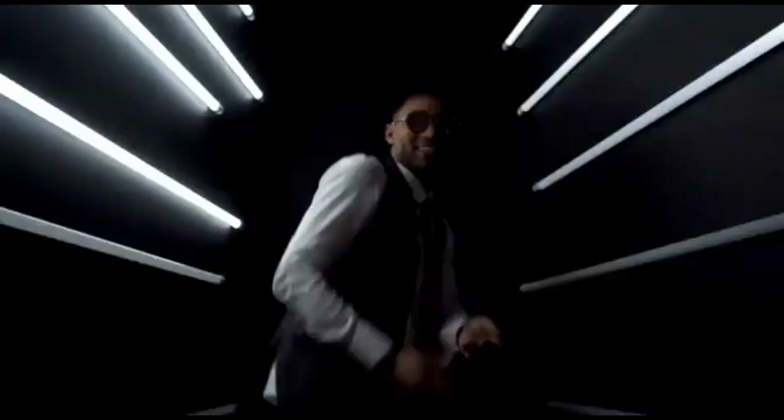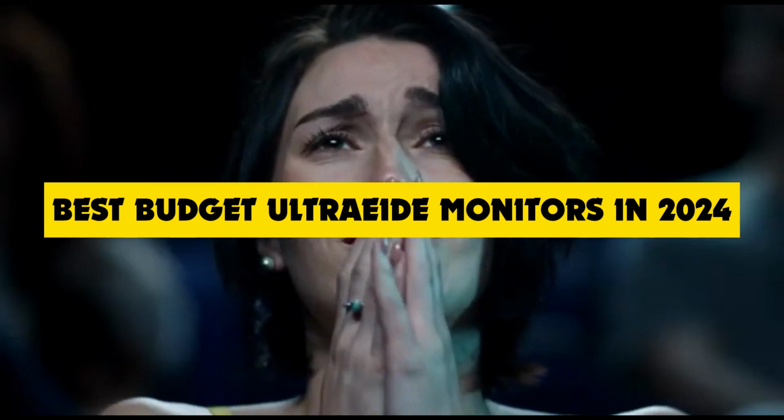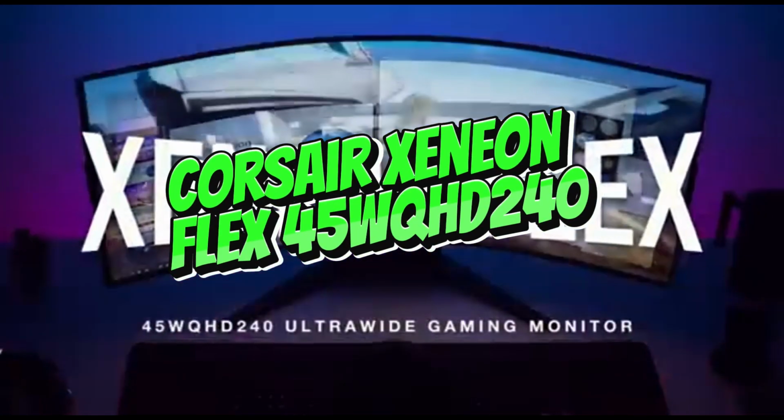Today, we've got something special for you. The best budget ultra-wide monitor in 2024. Yes, you heard me right, an ultra-wide display that won't break the bank. Number 5, Corsair Xenion Flex 45 WQHD 240.